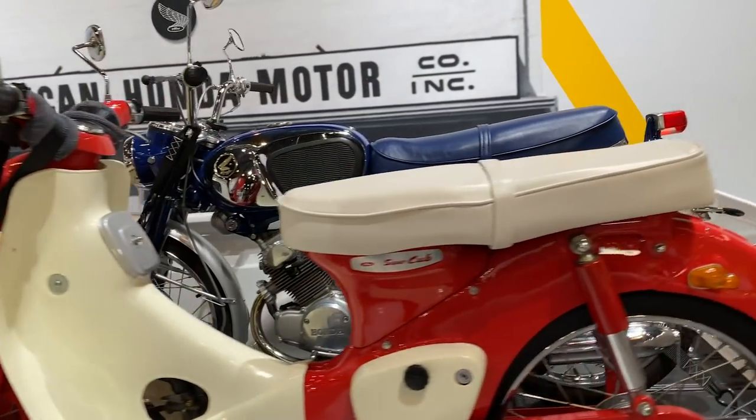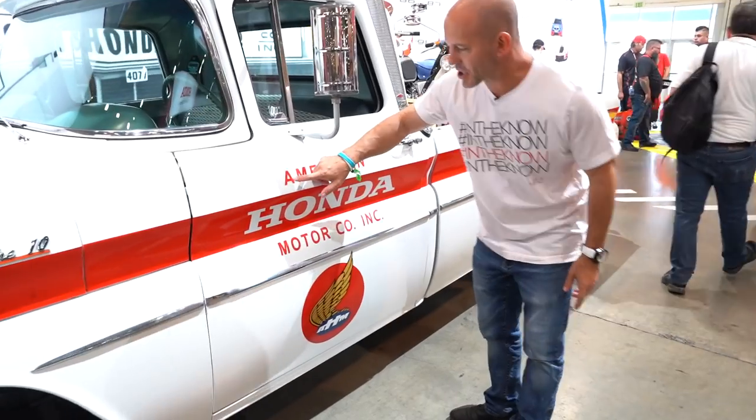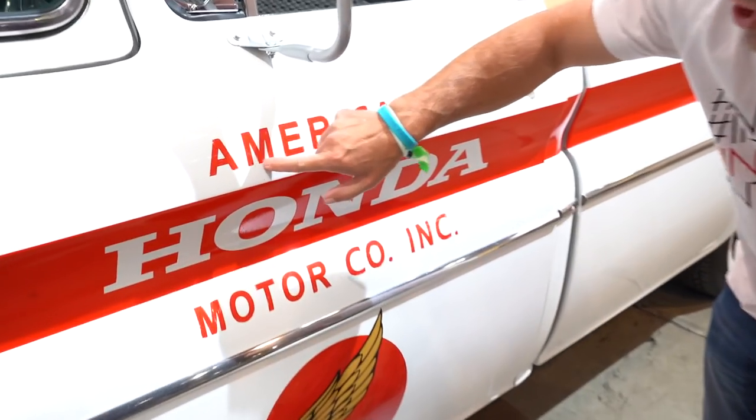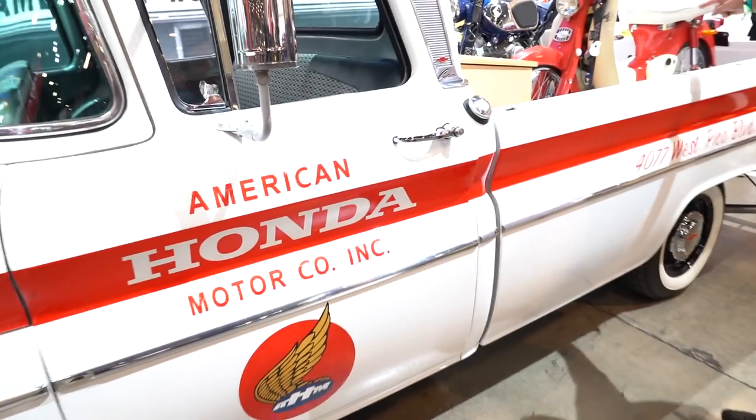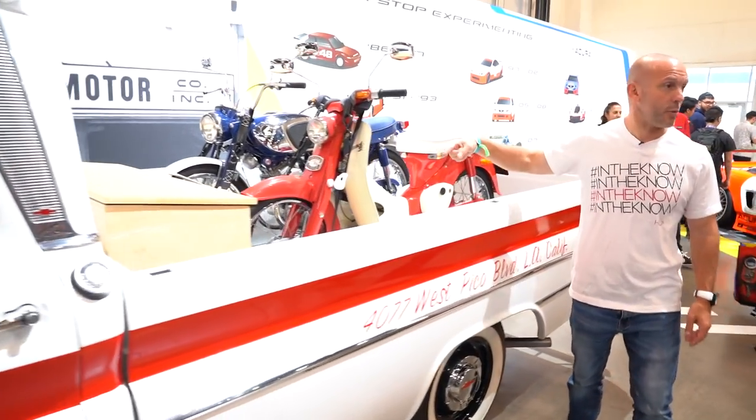Honda rebranded it. You guys can see if you get it close up here. They actually made it look like it was still old, with the graphics a little bit faded here, which I really think is cool. And they put a couple of bikes back here, just like they did way back when.